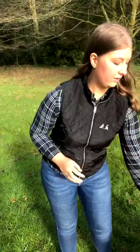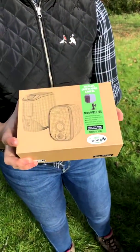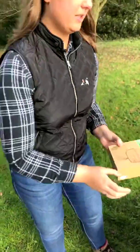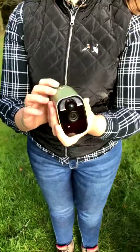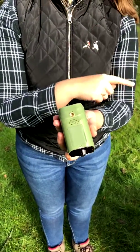So aside from nest boxes, if you're looking to observe the wildlife in your garden, we have the Wildlife World Wildlife Observation Camera, which is this one. You may have seen some sneak videos appearing on the Facebook and YouTube channels, but this doesn't look like much. It's a little green box, but this has got batteries inside of it, and you pop this in your garden. It's got the screw base. You can either put a mini tripod, or it does come with a stand.